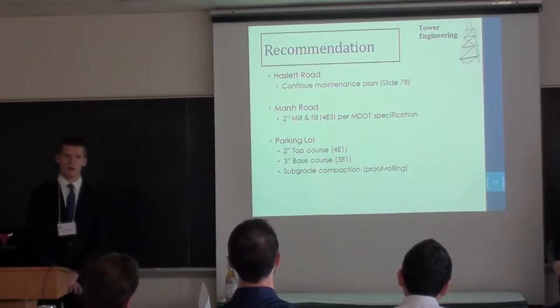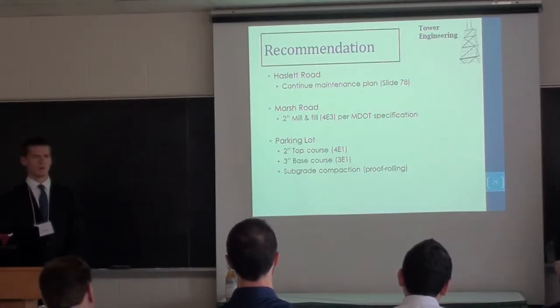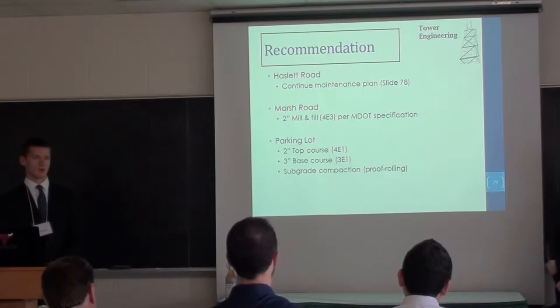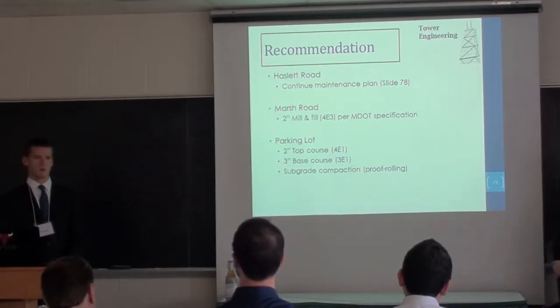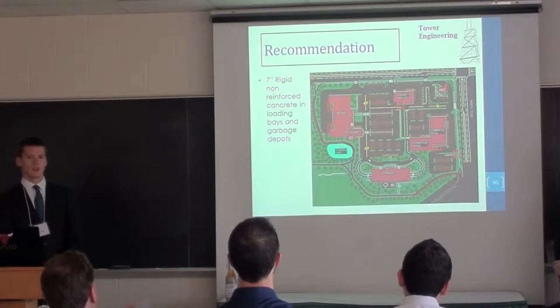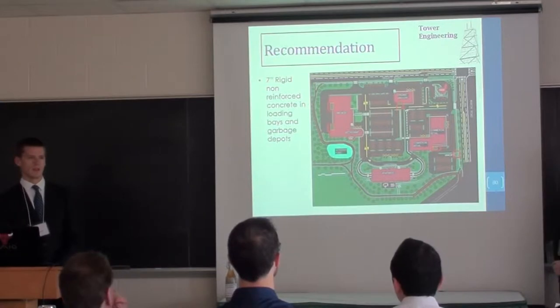In the parking lot, all the pavement will be removed. The subgrade will be recompacted or proof rolled to meet the desired subgrade modulus, and a 5-inch HMA will be placed on top of it. In all the loading bays and garbage depots, a 7-inch non-reinforced concrete will be placed to prevent against induced loading done by trucks.